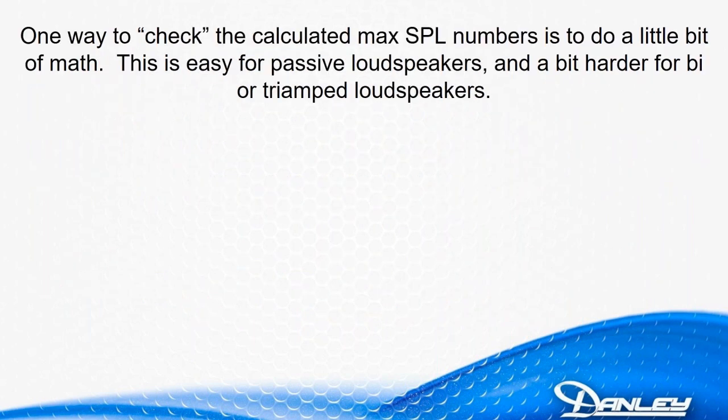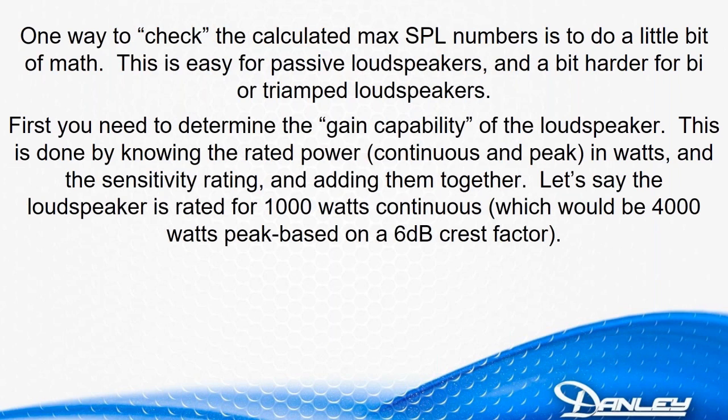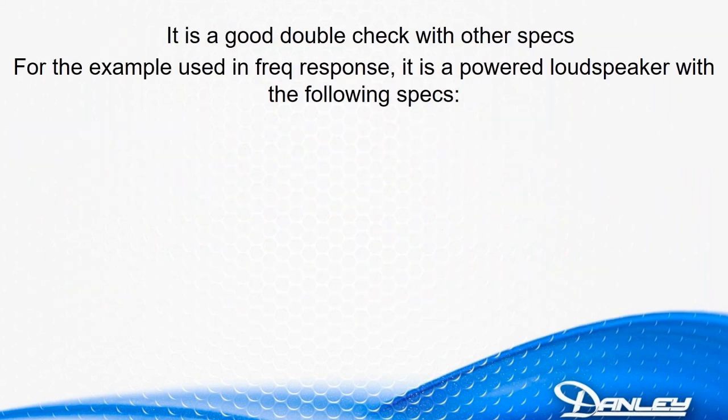One thing you can do to check the calculated numbers is a little bit of math. It's real easy for passive speakers. Biamped and triamped gets to be a little bit harder. But you figure out the gain capability of the loudspeaker. This is done by knowing the rated power capacity in watts and the sensitivity rating, and then you just add them together. So if you've got a loudspeaker that's rated for 1,000 watts continuous, it'd be 4,000 watts peak, which is a 6 dB crest factor. Whoop, hang on.